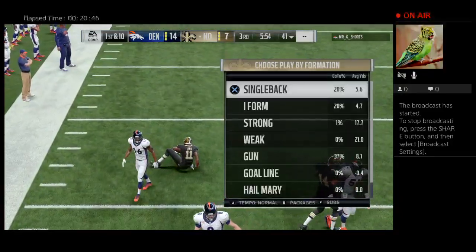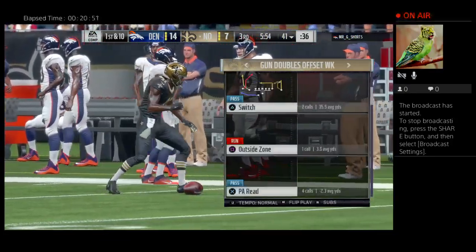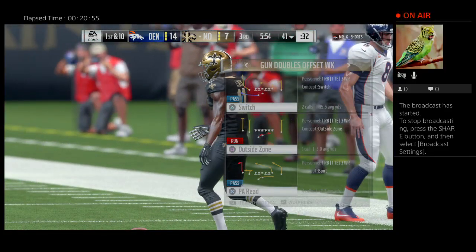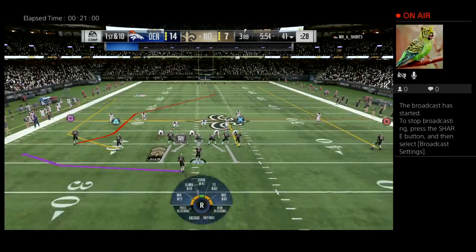A nifty return there as he's all the way up past the 40-yard line. That strong return has set them up nicely for this drive, and we all know the next score is going to have a major impact on this game. A good starting spot for the Saints as they come up 1st and 10.